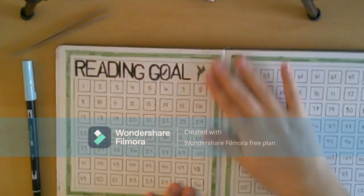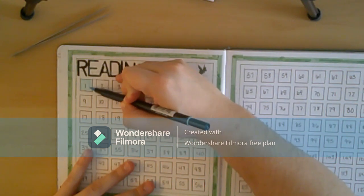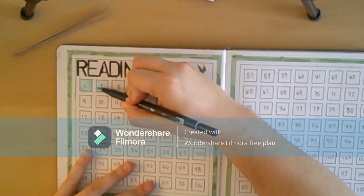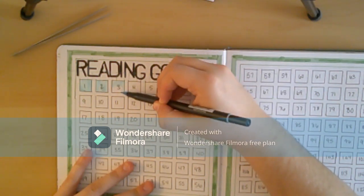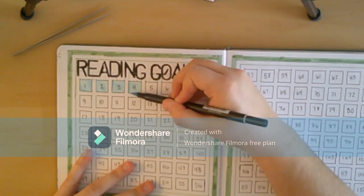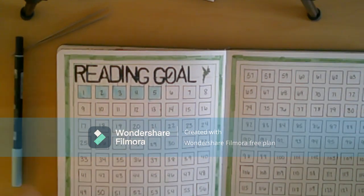Okay, my reading goal again. So I'm just gonna go ahead and color in this one with my 451. I will not be filling in the reviews. I'll do that off camera. I colored out of the lines on that one. That's right. I'm not going to use this color.